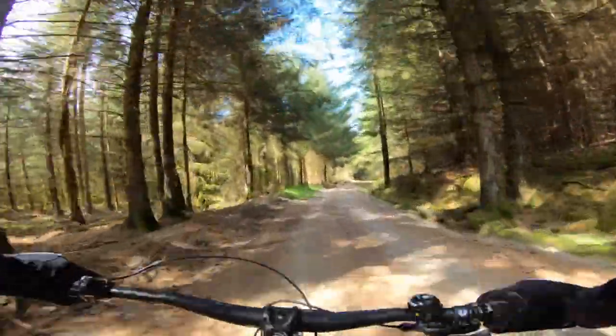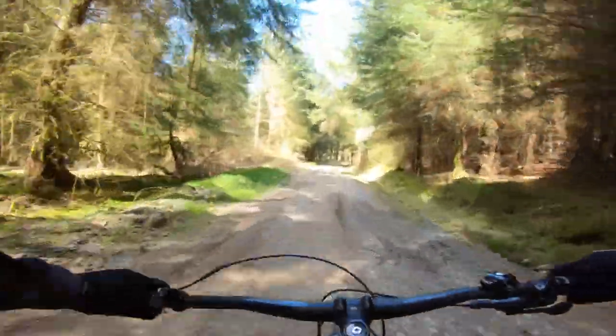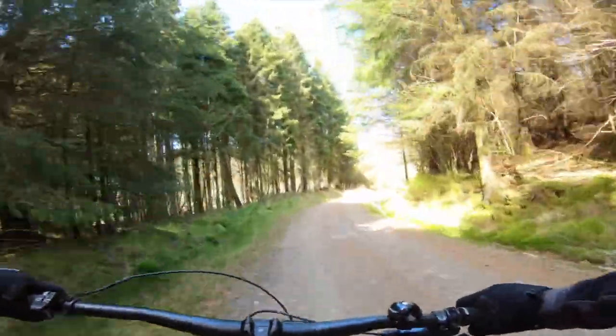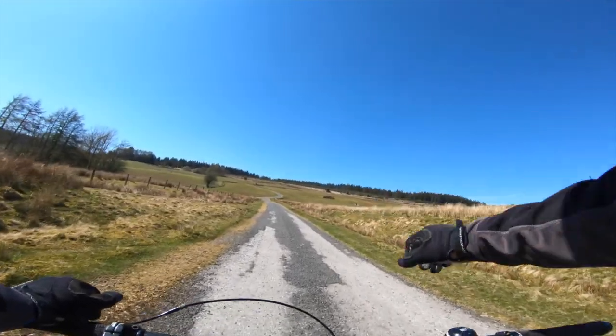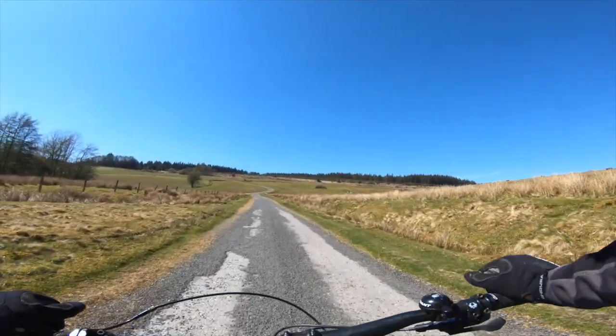Right, we're going down. It should take us there to the lake. Oh, bit of mud. Bit of a nasty climb. We can get up to the road, cross, and we can make our way around Alwen.